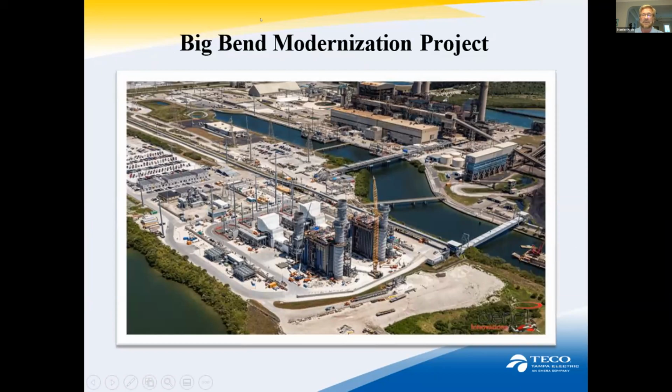So this is a really wide-ranging talk tonight. I'm going to be covering a lot of different areas, and I'm going to be going through it pretty quickly. But I just wanted to give you an idea of the breadth of our commitment to the environment.